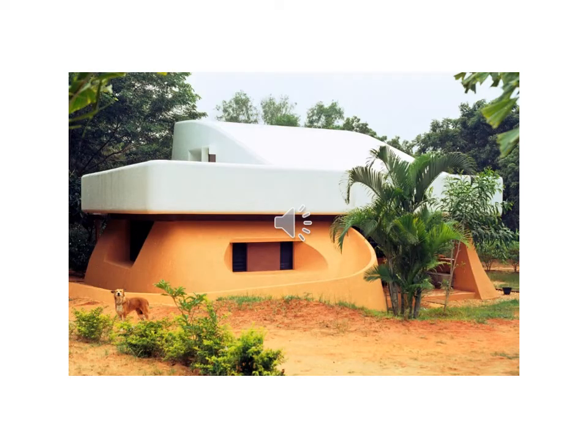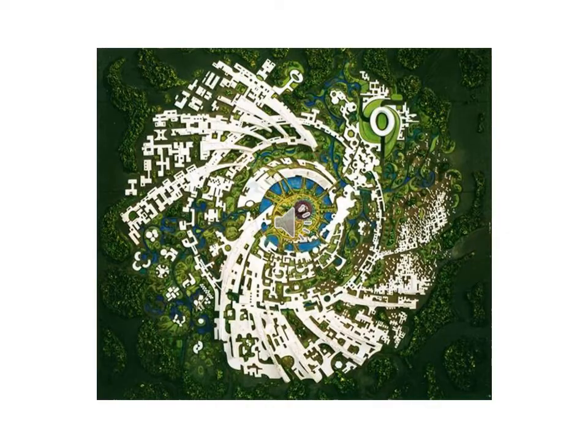This building is in Auroville, and it has experimented very well with the form, very organic form, and the colors are very earthly and Indian colors. This is the plan of Auroville, a town made to experiment with organic lifestyle and organic construction methods.